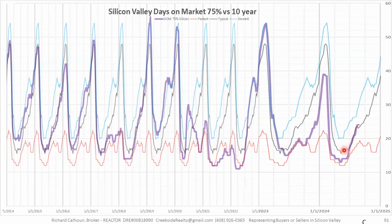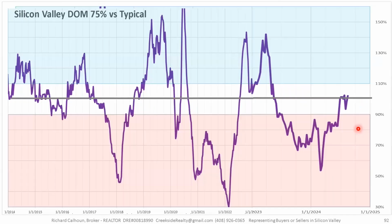Here's looking at the marketing time. Again, this is the time in which 75% of the sellers are able to sell their home in less than this time, and that looks to be 24 days. So right now, sellers are selling fairly quickly and they're right on the typical line. They're slightly above it. Because the normal market dipped down this 1 week, it's going to be a cooling marketplace on the next graph, which is on a percentage basis, but I would call it unchanged.